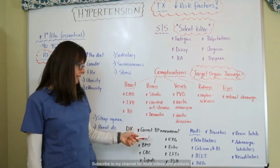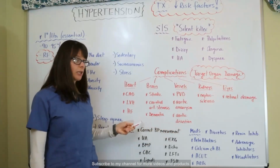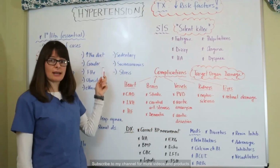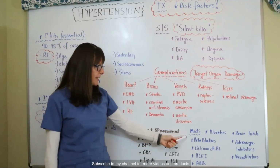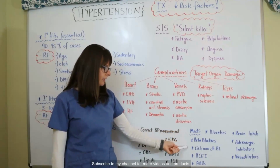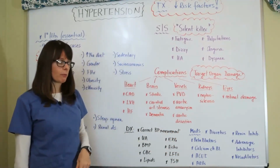Please refer to that. But if we just know what the patient's blood pressure is, we can treat it early with these lifestyle measures by decreasing risk factors and maybe minimizing or the patient not requiring any of these medications that we'll discuss here in a moment.